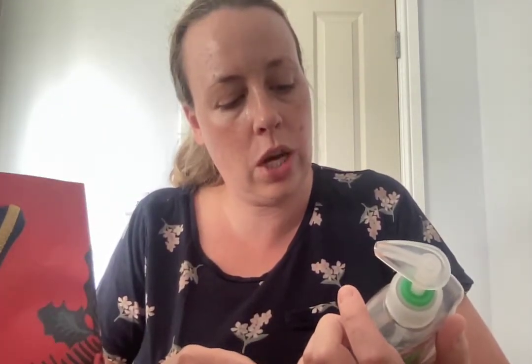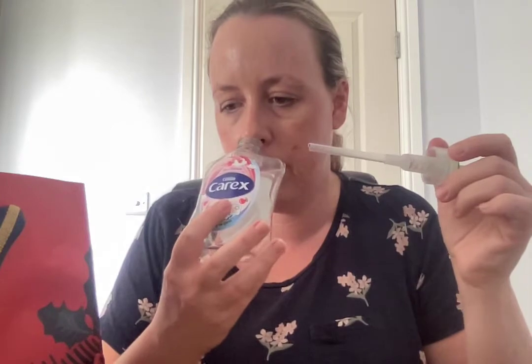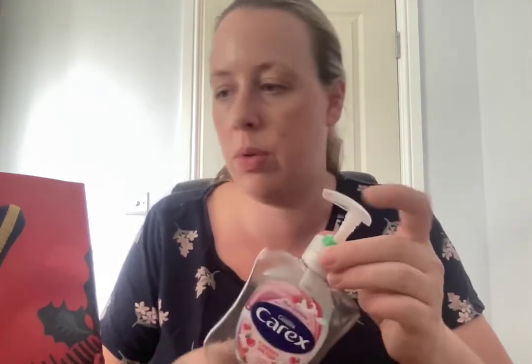Cushions Carex Cherry on Top hand wash. This was really lovely, actually. Oh, so strong. It's like those cherry sweets that you can get. Really lovely. This one I would pick up. It's a strong kind of sickly scent, but not sickly that I wouldn't want to repurchase it. I did really like it.